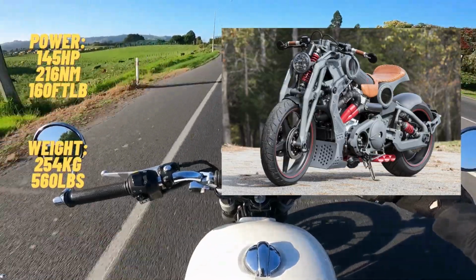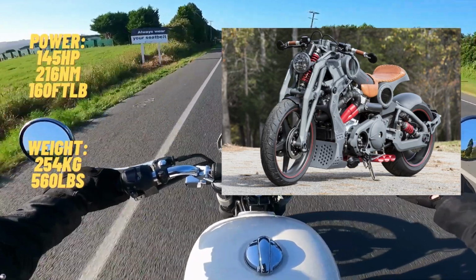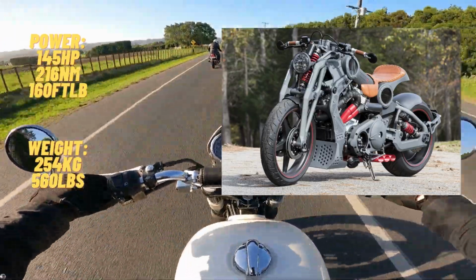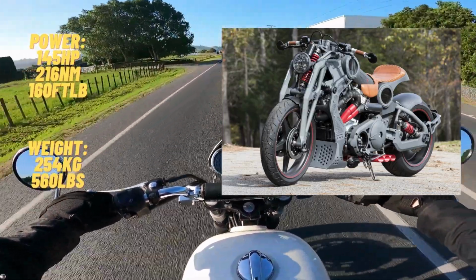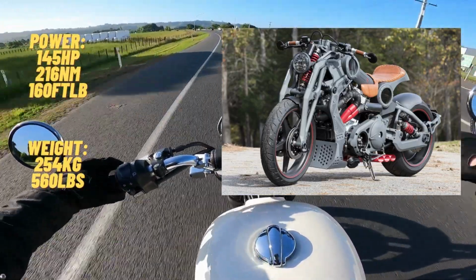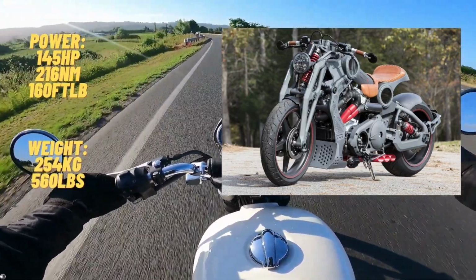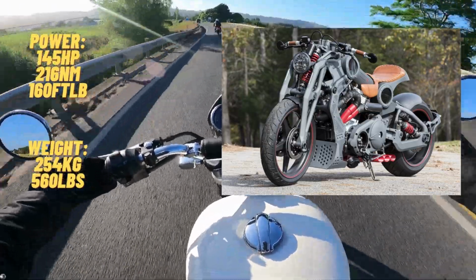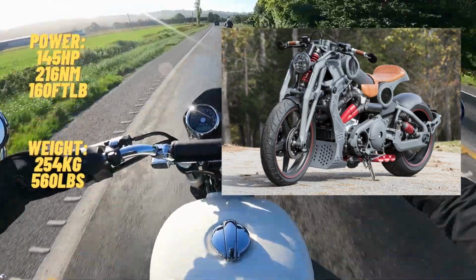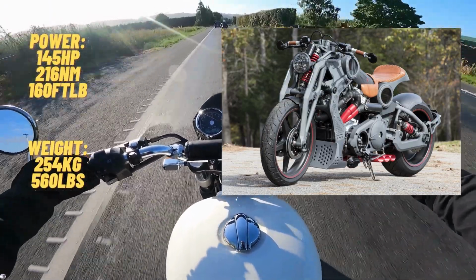Coming in at number 1, we have the Confederate FA-13 Combat Bomber. Now, what a name that is, and it is an exactly reminiscent name of how this motorcycle looks. Now, it is a stunning feat of engineering, this thing. It has a 2,163cc V20 engine, or 131.99 cubic inches. Whew, that's a car engine, basically. It makes 145 horsepower and 216 newton meters of torque, or 160 foot-pounds of torque. So it's a monster too.